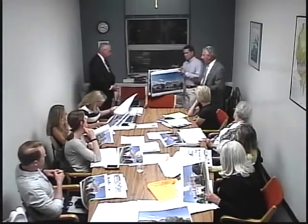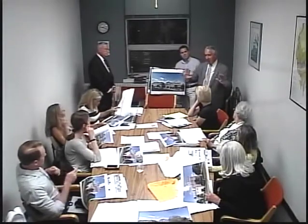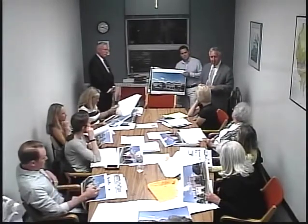What kind of windows are you thinking about? The windows right now, we're looking at Marvin. Again, we've made no changes to what was approved on the windows. Double hung Marvin. They're mostly casements, actually a combination of double hungs and casements. The only change is the aluminum.